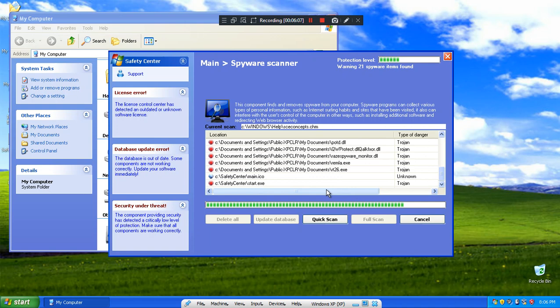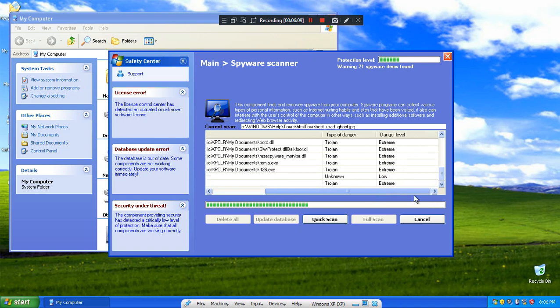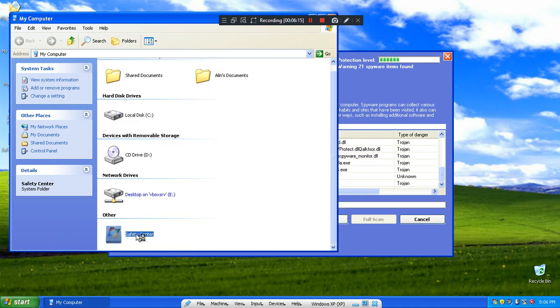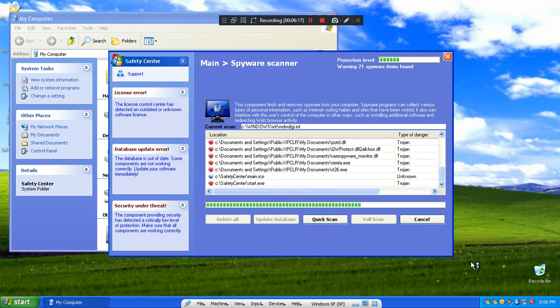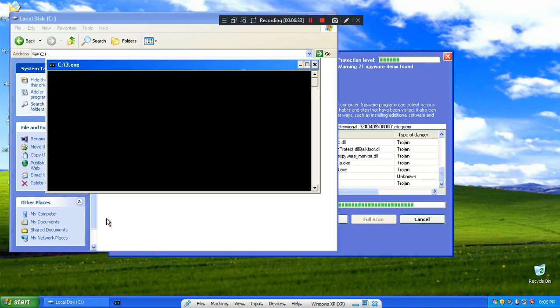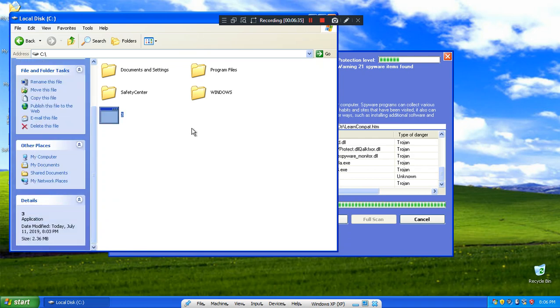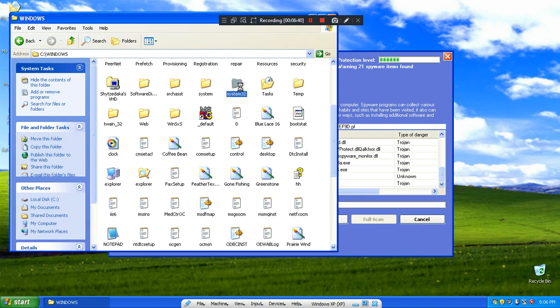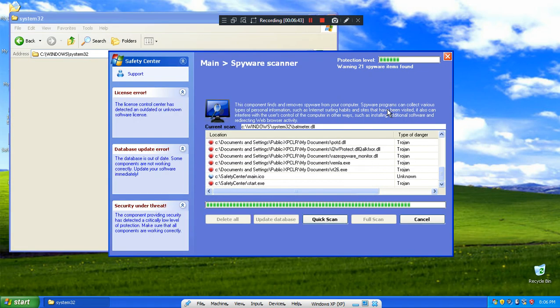Type of danger unknown, low. So the rogueware has put itself sometimes a threat. It is putting itself at the other driver, the hijacker. Oh, he dropped files in every folder. He drops files in every folder, I think. On C drive, my documents.